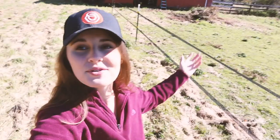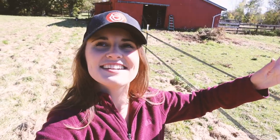About 3 years ago, we saw this property for the first time. And I remember seeing the barn and knowing how much potential it had to be an amazing space to start our farm dream. It was plenty big with 4 or 5 stalls. And all I saw was horses. It was everything I wanted at the time.